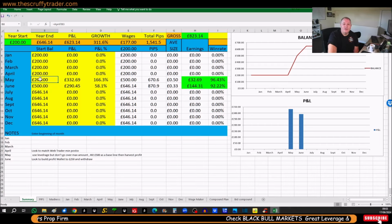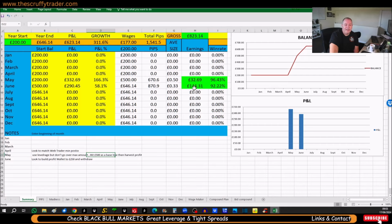Said, okay, well, I'll draw the money out and I'll start it again just to show it's not a fluke. Built it up to 500, which was here. As soon as it hits 500 as a baseline, harvest the profit. We started harvesting the profits and it's paid me 177.